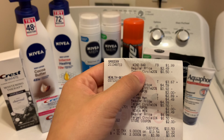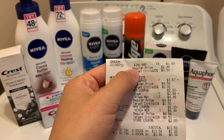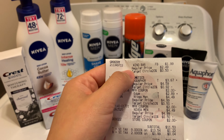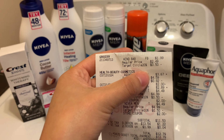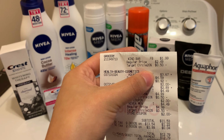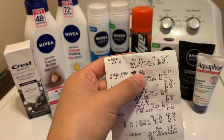Brought my total down to $1.99, and then I got back $2.25 for this on Ibotta, plus a 10-cent any item rebate. Gave me back $2.35, making this a 36-cent moneymaker. The Aquaphor was priced at $4.59. The 20% took off 92 cents. Brought my total to $3.67. I had a $2 printable coupon from coupons.com, brought my total down to $1.67, and I got back $1 on Ibotta, making this item 67 cents.